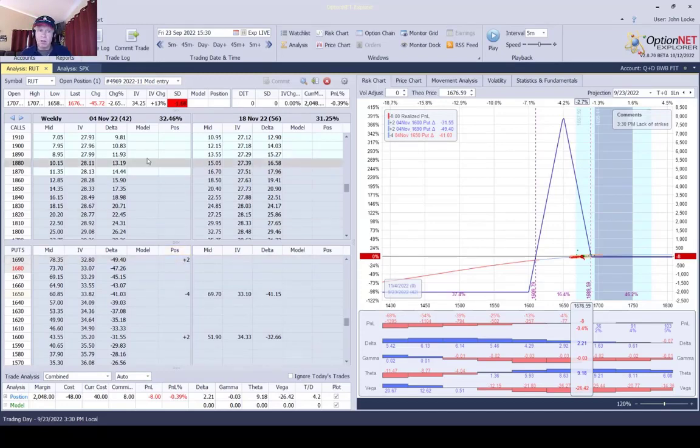So our monthly cycle, this November 4th happens to be a weekly. Our monthly cycle is actually 56 days to expiration. That is our entry point for this strategy. We are trading this strategy completely non-subjectively, meaning we're not looking at charts, we're not looking at implied volatility, we're not looking at the news. We are coming in 56 days to expiration, we're going into the position.